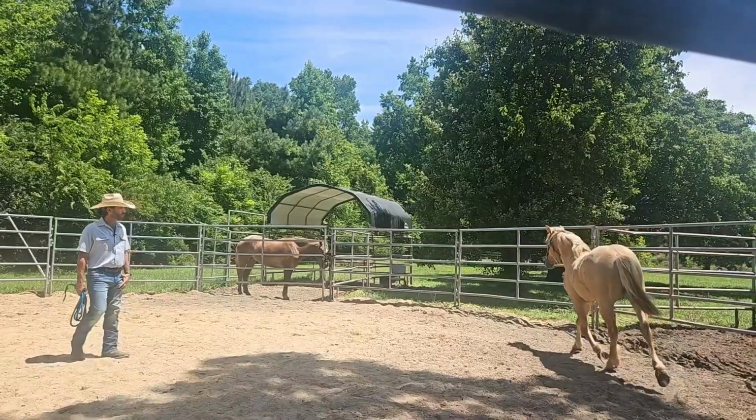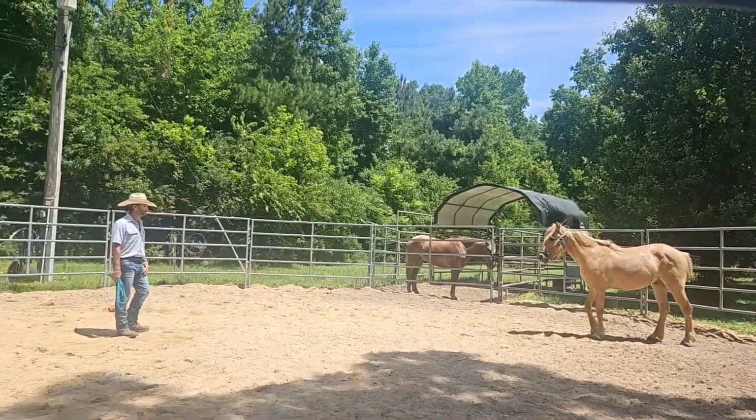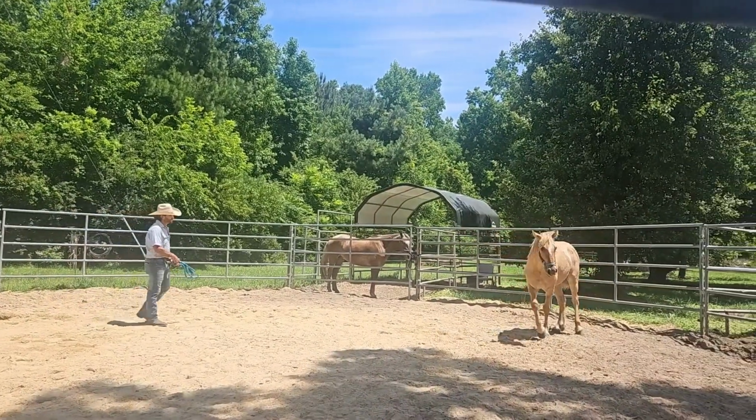Welcome to day 2 with Cadbury getting some under saddle training. So the purpose is to try to help him get started under saddle and be ready to ride. And it's Joe that's helping me with Cadbury.